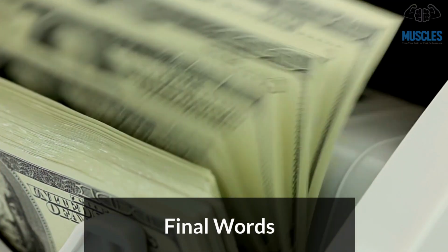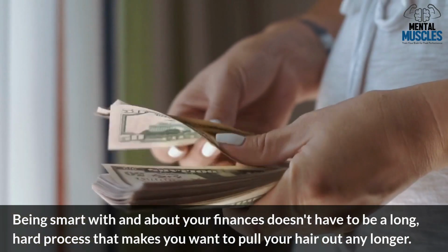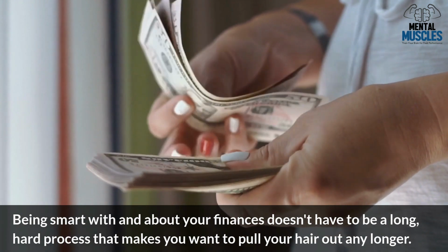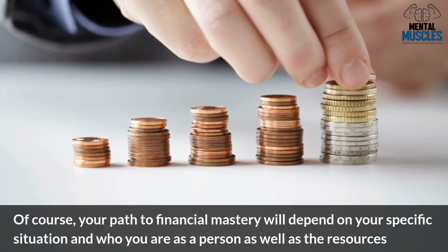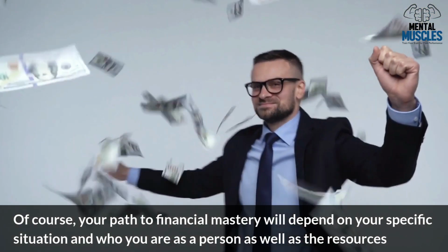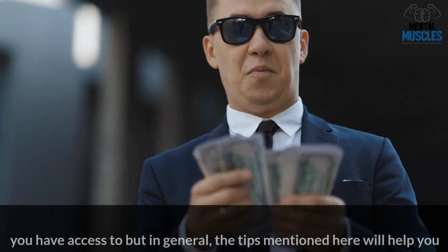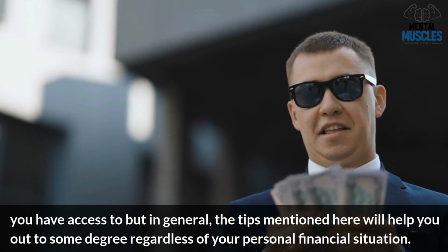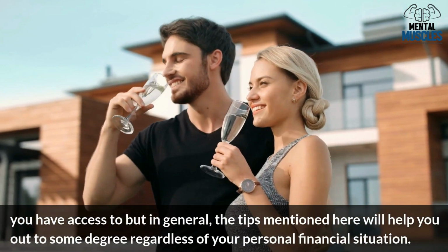Final words. Being smart with and about your finances doesn't have to be a long, hard process that makes you want to pull your hair out any longer. Of course, your path to financial mastery will depend on your specific situation and who you are as a person, as well as the resources you have access to. But in general, the tips mentioned here will help you out to some degree regardless of your personal financial situation.